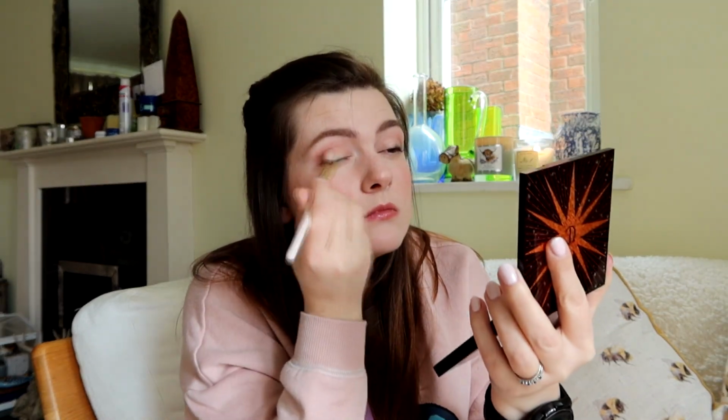I'm then going in with the middle shade, Enhance. I'm just going to put that along my crease. So that's what that looks like. I'm really loving this eyeshadow at the moment. And then lastly, the darkest, or at least it's not quite the darkest, but it's the only matte in there. And that's just going to go in the very, very outer corner. There we go, so that's what that looks like.